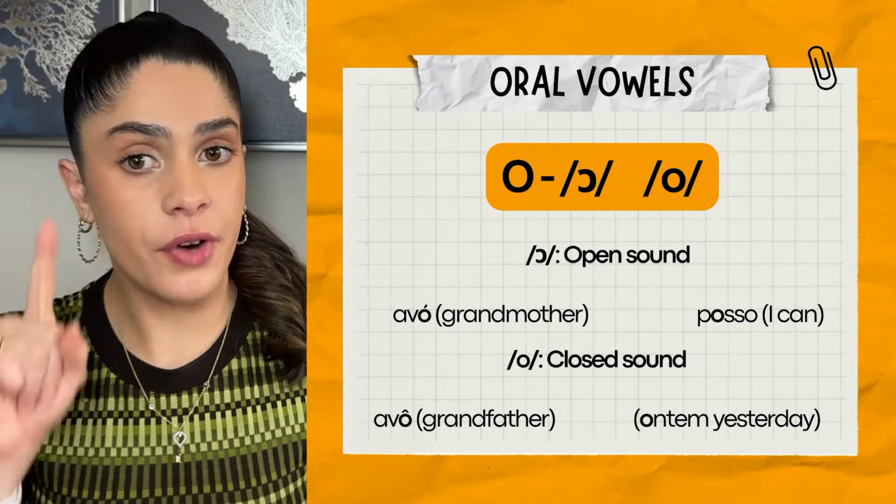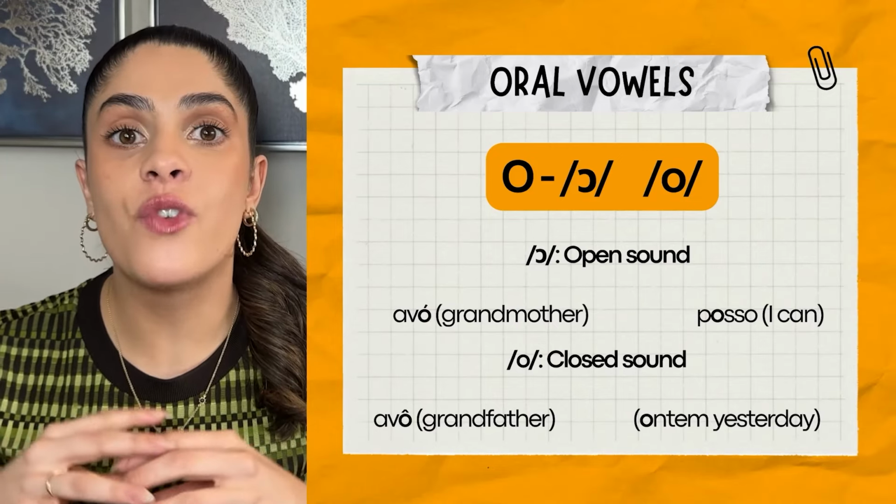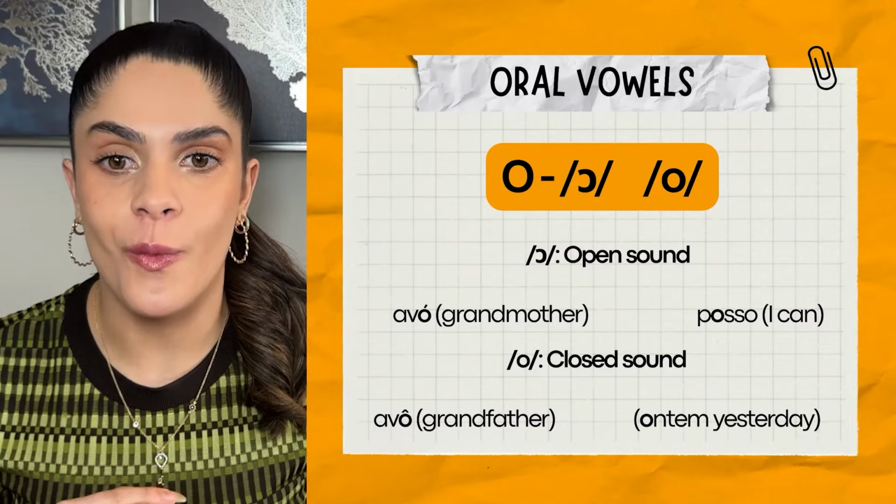Well, the first sound is the open sound, like in avó, which means grandmother. And posso. Then repeat the sound. And the second sound is ô. Avô, can you try to repeat that? Avó, open, and avô.